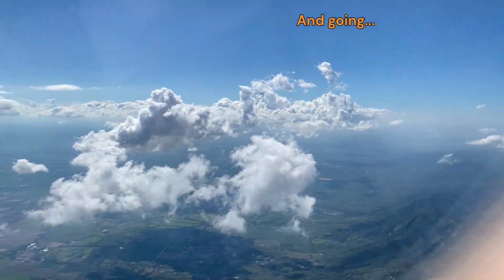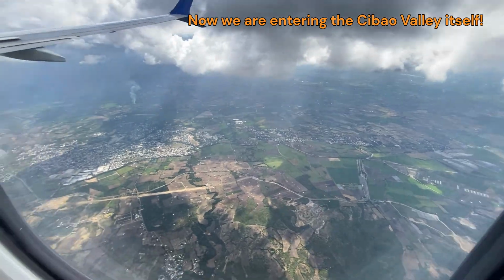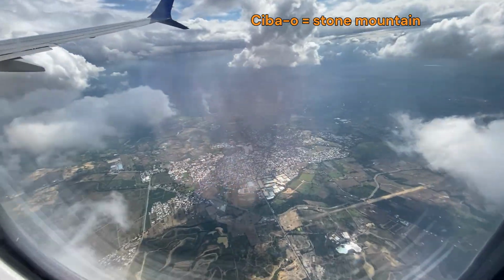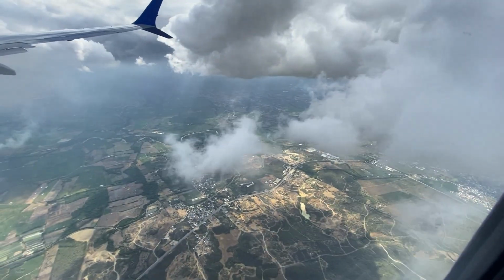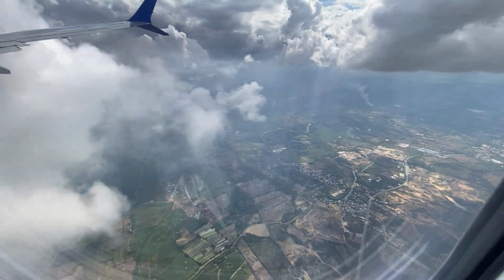This land that we're looking at now is the Cibao Valley itself. And for reference, Cibao, meaning Stone Mountain, was actually a name used for the island itself by the inhabitants that Columbus came into contact with, who were called the Taino. It was the Spanish that later took the name and applied it to the valley.